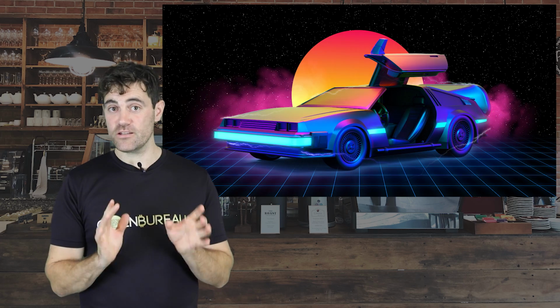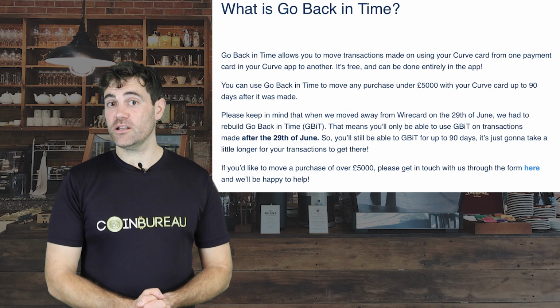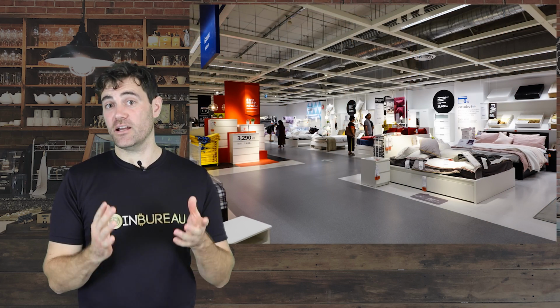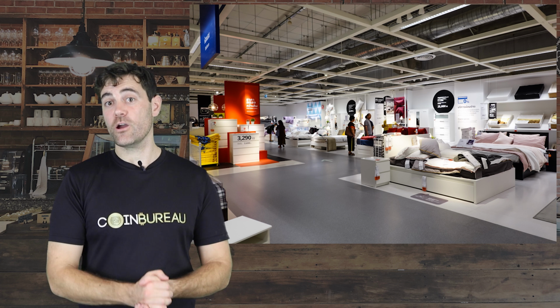Finally, a killer feature of Curve is something called Go Back in Time. Note, this is not a crazy time machine from Back to the Future. This feature allows you to switch payments from one card to another up to 90 days after the payment was made. So, if you went on a shopping bender at IKEA and forgot to use your crypto card to double bag the rewards, then don't worry. You can use the Go Back in Time to fix that whoopsie.